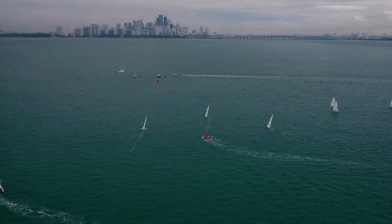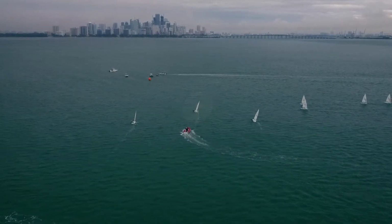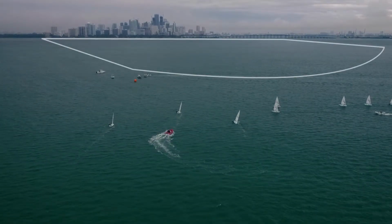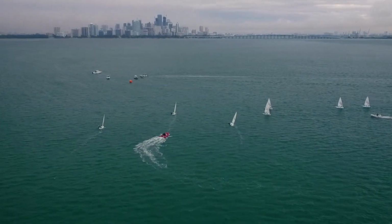Now, coming into the windward mark, you can see why Giovanni fancied the left-hand side. Look at that, top left, so much more breeze. And the reason for that is the wind shadow from the city is really reducing the amount of wind on the right-hand side of the course. So Giovanni's done a very, very good job here, and he's now doing the sensible thing.